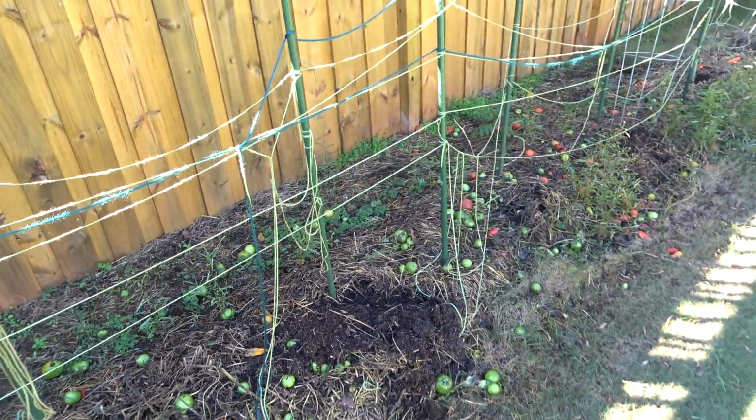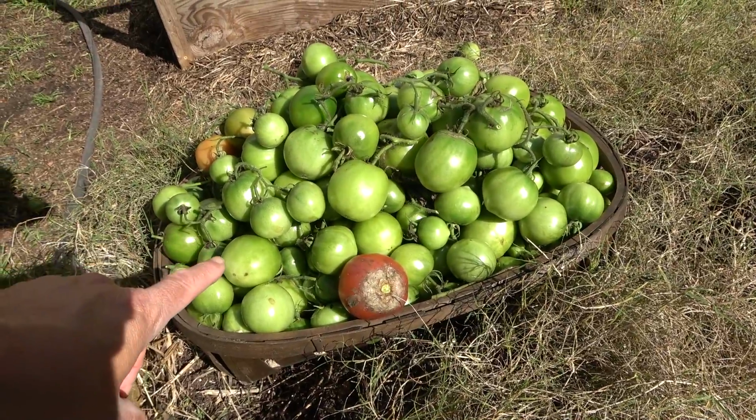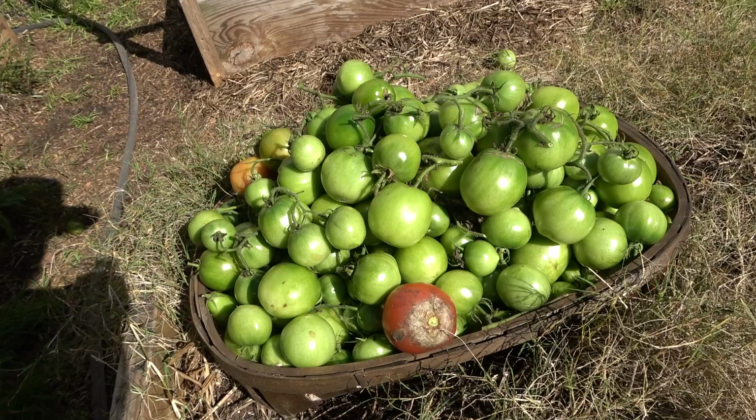There's got to be 150 tomatoes on the ground over here. This basket I can't pick up because the basket will break. I'm guessing 35 pounds of green tomatoes. My wife took like 30 pounds of green tomatoes into work, and I said, share them, see if anyone wants them. So one of the ladies took it. Thanks, Sonia. She made green salsa.